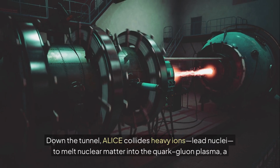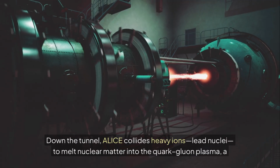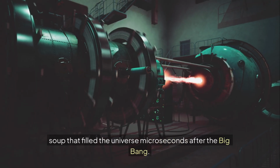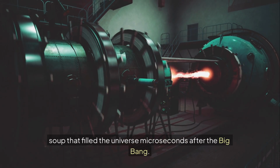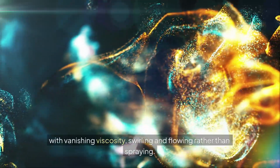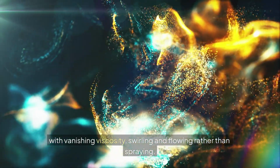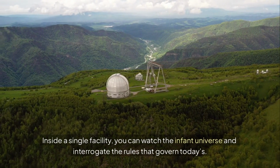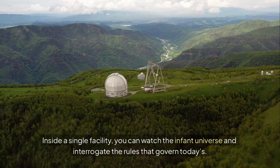Down the tunnel, Alice collides heavy ions, lead nuclei, to melt nuclear matter into the quark-gluon plasma, a soup that filled the universe microseconds after the Big Bang. Oddly, this plasma behaves like an almost perfect fluid with vanishing viscosity, swirling and flowing rather than spraying. Inside a single facility, you can watch the infant universe and interrogate the rules that govern today's.